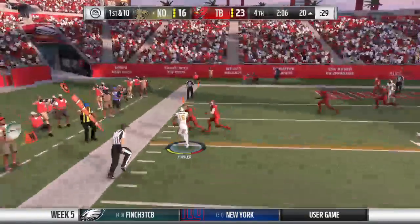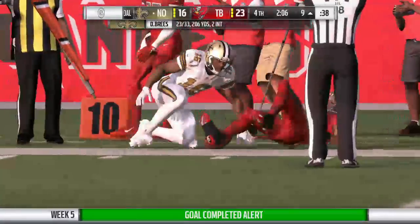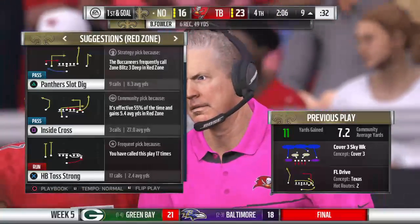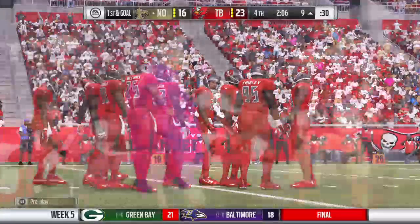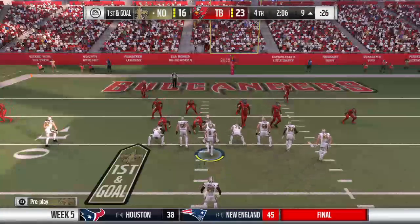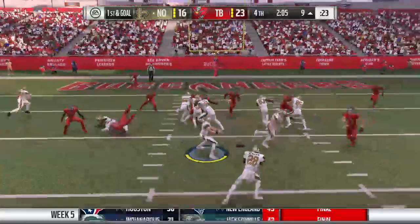Executed it to perfection. Now he's got it complete to Fowler. It's a good gain of 11. Sets him up first and goal. It's a nice completion, a little bit of run after catch as well to create the yardage that they got. But it is so tough to cover that route, the drag route, because they run it at varying speeds. Because the key is to create hesitancy on the defender's part. Always so empathetic for those DBs, aren't you?